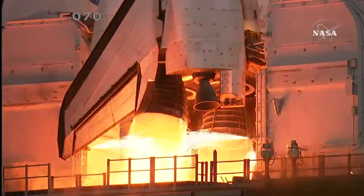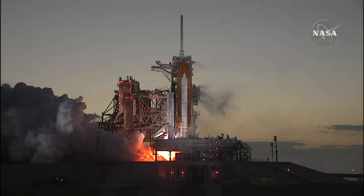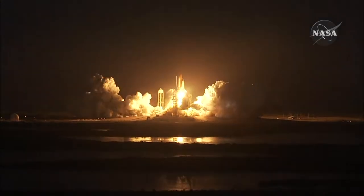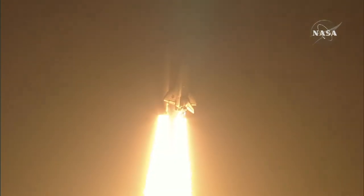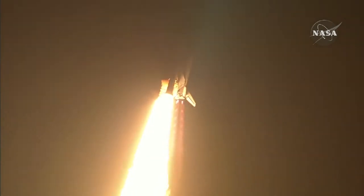6, 5, 4, 3, 2, 1, and boost ignition and liftoff of Space Shuttle Discovery, taking the space station to full power for full science. This is Mission Control Houston. Discovery roll program. Run and roll, Discovery.